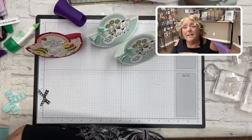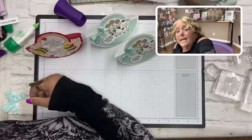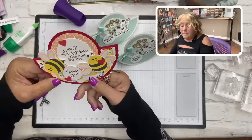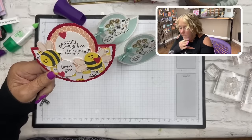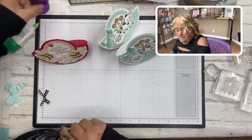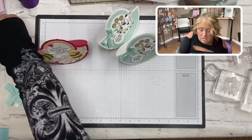But I think there's only one stamp in that whole stamp set that has Happy Valentine's Day. But it's so cute. And I know today is Valentine's Day, but you guys will love the whole suite of this too. The bees and the punch and the designer paper. It's just so perfect.